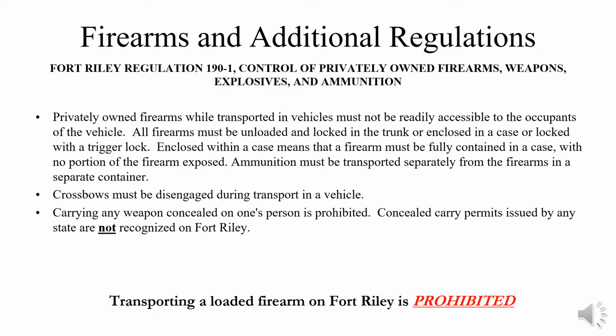Firearms must be transported unloaded in an enclosed case. Ammunition must be transported in a separate closed container. Reminder, concealed weapons are prohibited, and crossbows must be disengaged during transport on Fort Riley. Please review Regulation 190-1 available on the Fort Riley iSportsman webpage for further firearm rules and regulations on Fort Riley.